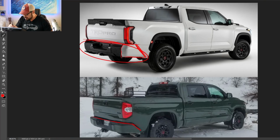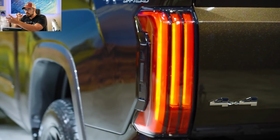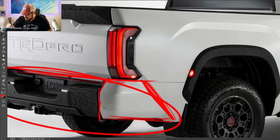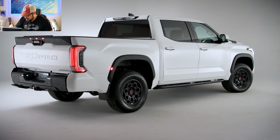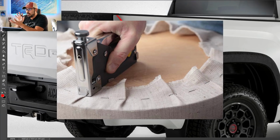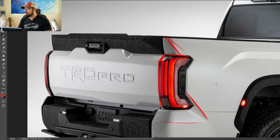Overall, I really like how this tailgate is integrated in the body here of the car. However, it does look like it's almost stamped there and it's kind of squeezing the body because we have these lines here going in. It kind of feels like these are under tension right here, and that this is the clamp of the stamp. So it kind of forces the body to wrap around it, if that makes sense. You have these tension lines right here, which only emphasizes that point that I'm making.